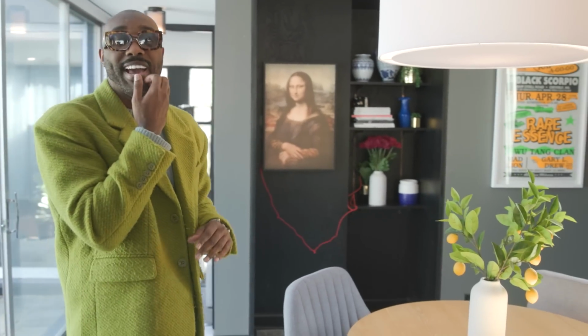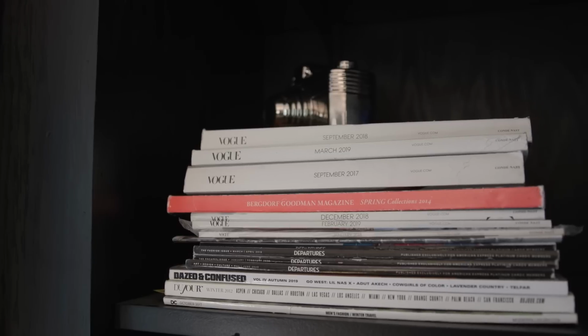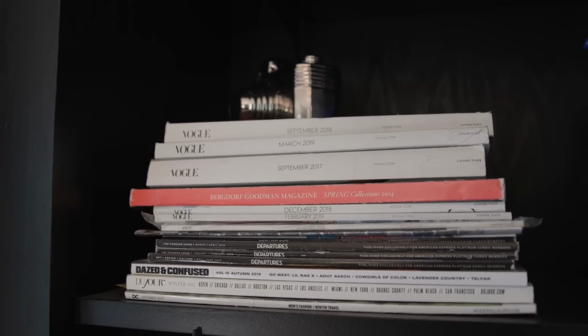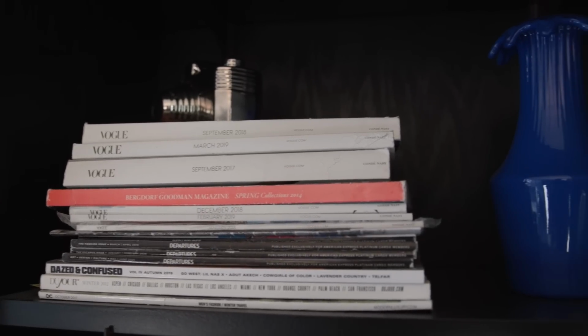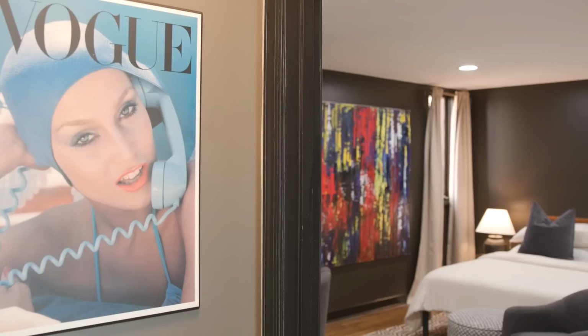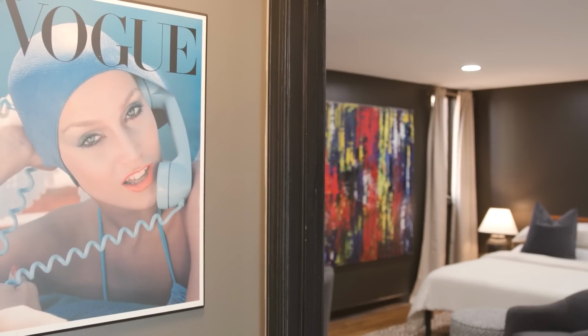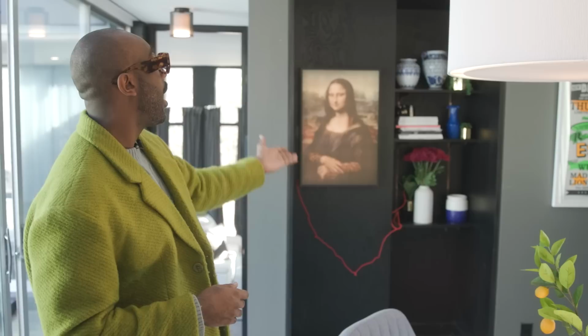I also collect Vogue magazines. I'm very, very into fashion. Of course, I own a fashion label. And I think print media is so niche and so cool that I want to invest in it. So I have subscriptions with Vogue, subscriptions with Arc Digest. Do I read them? No. But I just collect them and I stack them everywhere. I have stacks through my home, stacks through my offices. And here's a little stack of some vintage Vogue covers.